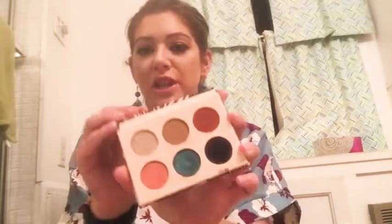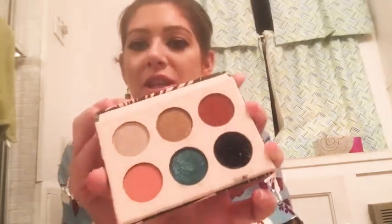It's the Dose of Colors. I cannot read that, but it's this eyeshadow palette from Dose of Colors. So I'm sure you've all seen this. I know a lot of people said it looked like one of the Laura Lee palettes when she came out with her holiday edition. It looked very similar to it.